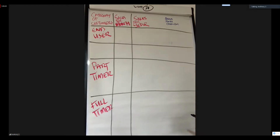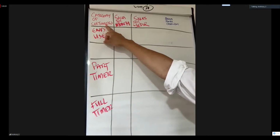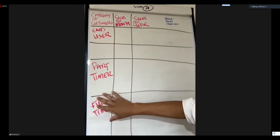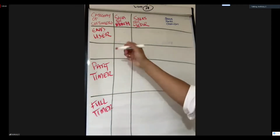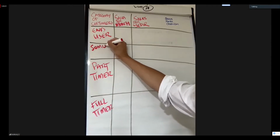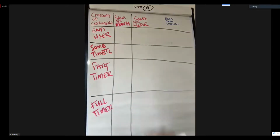All right, awesome. Okay, so anyway, we've got here a category of customers. And then we have sales per month and sales per year. And then we have the different types of customers on this chart. So we have an end user, a part-timer, and a full-timer. But there's an empty box over here, and this is actually somebody that we call some-timer.